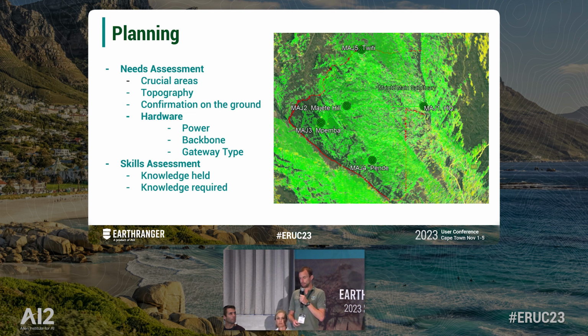One thing that's extremely important is the actual backbone. Like Colette said, we don't have GSM in most of our areas. So all of these LoRa systems depend on the connectedness of backbones. If one tower goes down, for instance, if Majete Hill in this picture goes down, you're going to have no network at Mpembe either. So the network is usually more difficult to maintain than the actual LoRa system, because that just usually works. But if the dish goes down, the data doesn't get back.